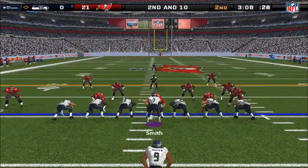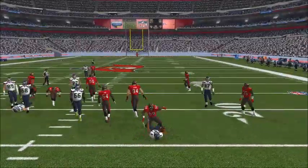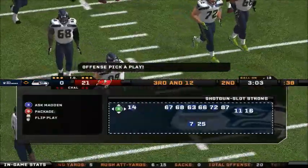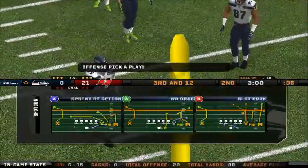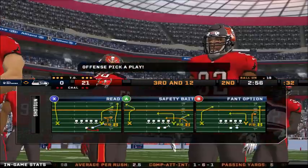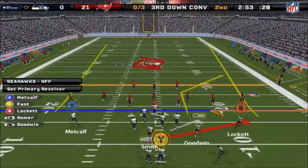All right, let's go. Created problems in the backfield on that play. Ball on their own 19. Let's go, boys!